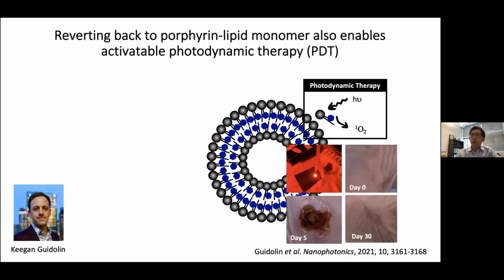You can also do photodynamic therapy because a porphyrin is a very good photodynamic therapy agent. When it reverts back to the monomer, it gives you a very strong photodynamic activity, and it is also much more selective because of the porphysomes accumulating in tumors.